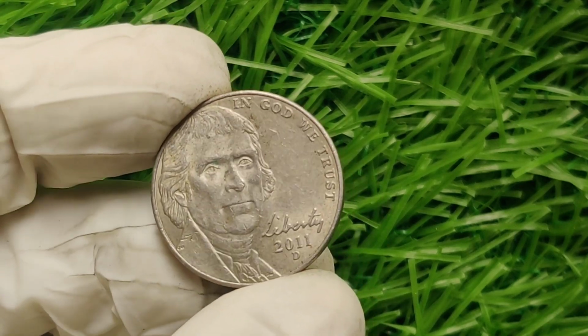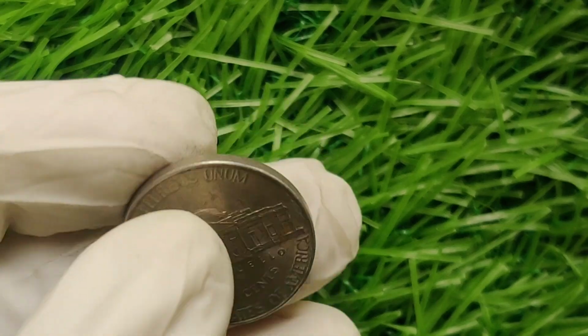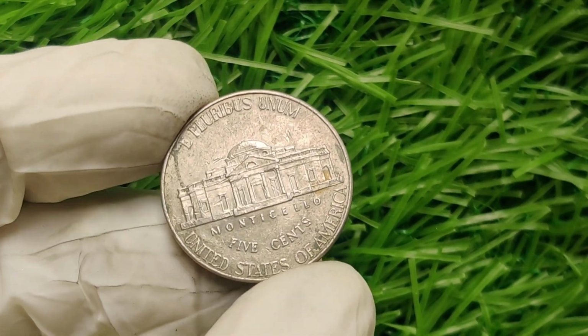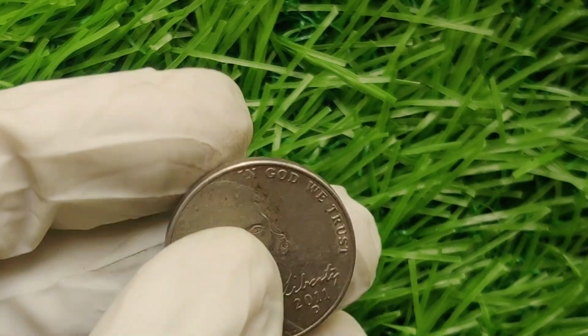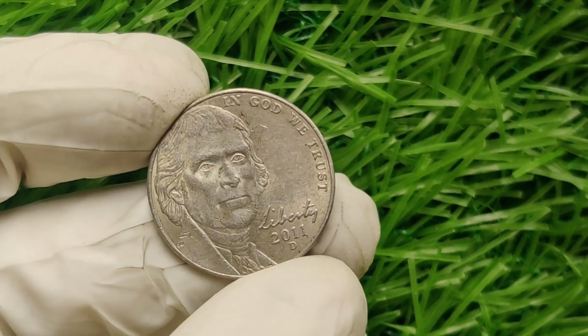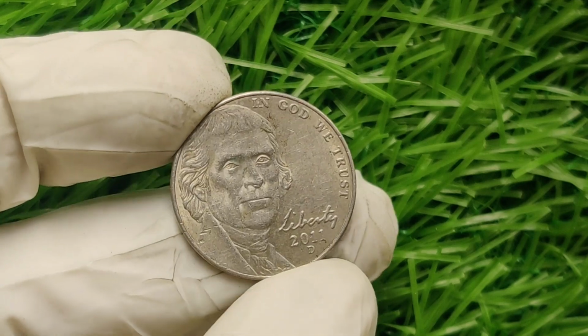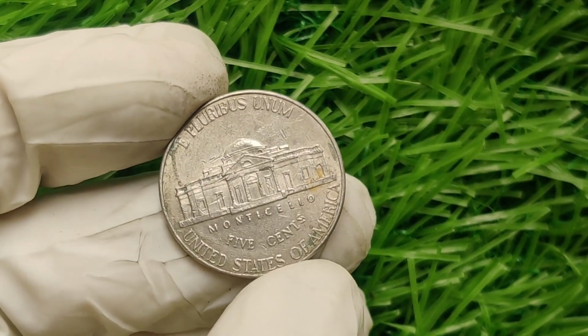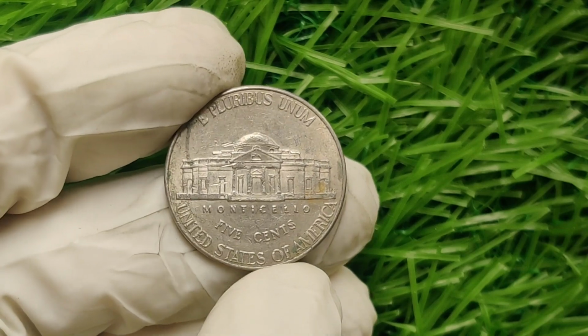On a regular coin, the Monticello building will appear sharp and clear. But on the error coin, you'll notice additional or double details, especially on the columns of Monticello and the roof. The extra image can be faint but noticeable under close inspection. Like any coin, condition is important. Coins in excellent condition, especially those with full original luster, are worth much more than those in poor condition.